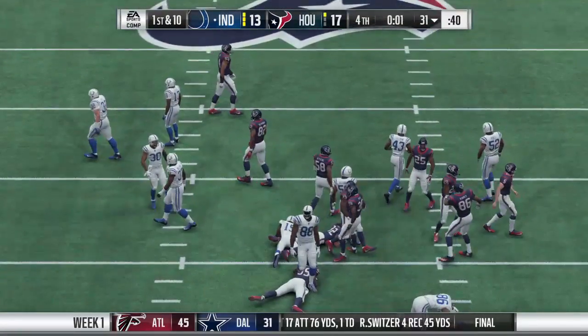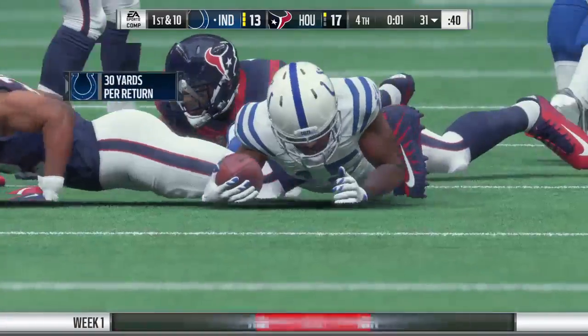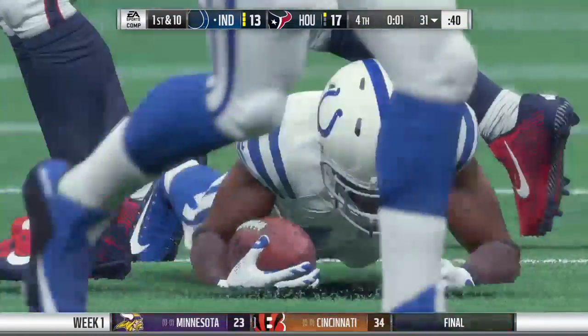The game is finished, by the way, now in Cincinnati. And it's the Bengals that wound up winning that one. Andy Dalton, 2 touchdown passes in the W.